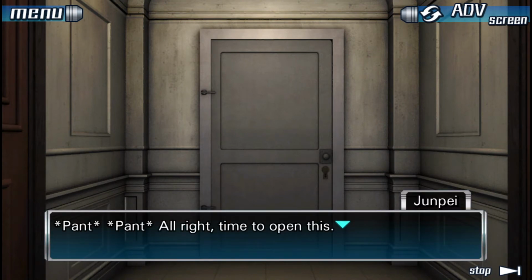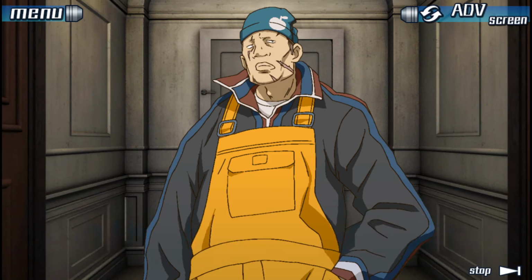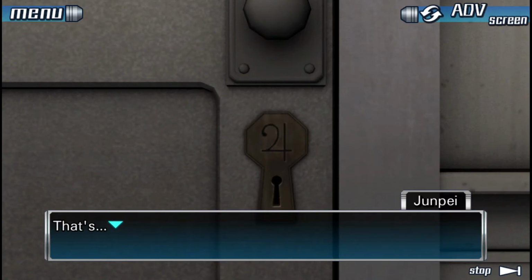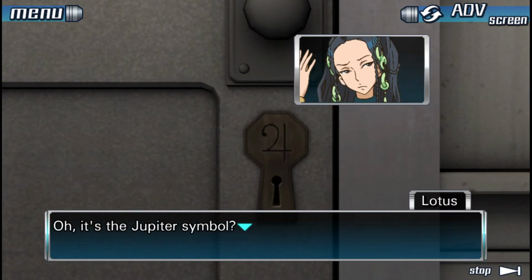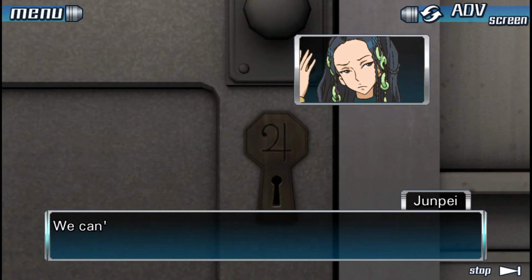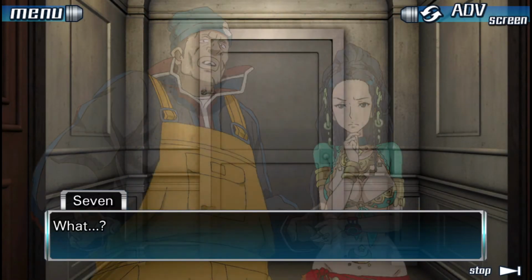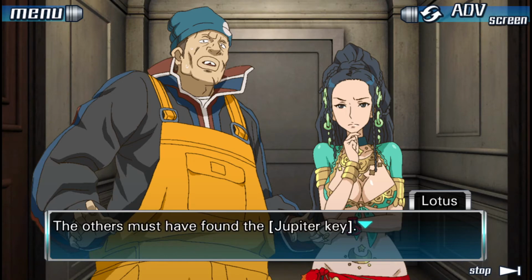All right, time to open this. Hold on a sec there. Huh? We don't have the key for this one yet, right? That's... Oh, it's the Jupiter symbol. Then we can't open this door. Unfortunately, no, we can't. Jeez, the sun door's gotta be just on the other side of this, you know? We can't just stop... Hey, it opened. What? And the others must have found the Jupiter key. Well, what are we waiting for?